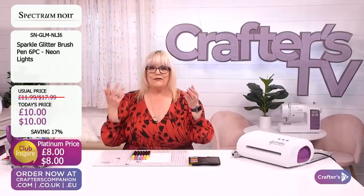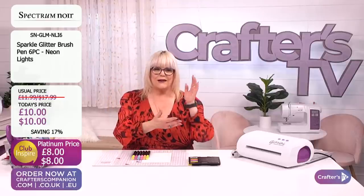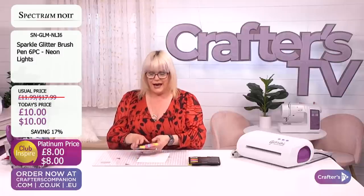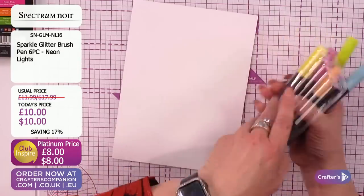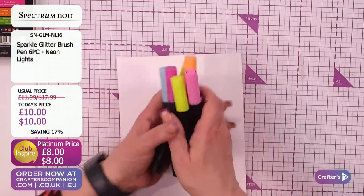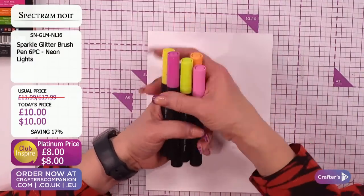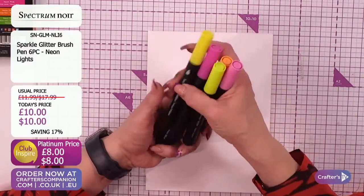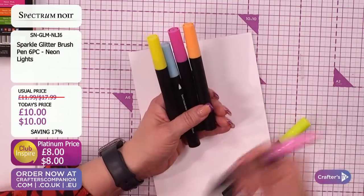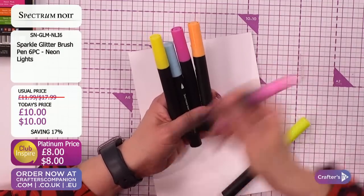Now, if you love our sparkle brush pens, you're going to love our glitter markers. It's all of that beautiful shimmering sparkle, but in a really fine tip applicator form. They work the same way in terms of being water-based, and they are very vibrant in their colours. These are the neon lights, as we call them, so we've got lots of gorgeous colours on here. In each pen, there's still a little ball bearing to give that little shake to wake it.